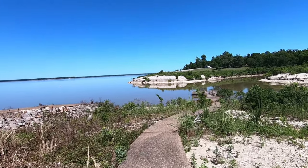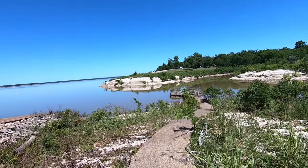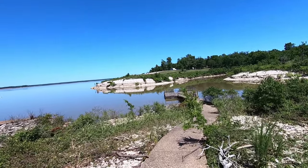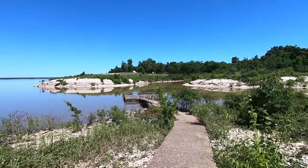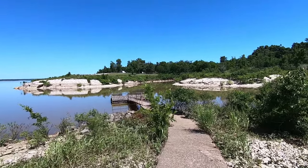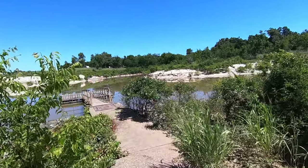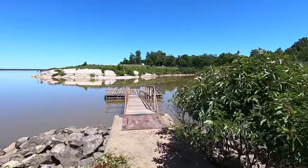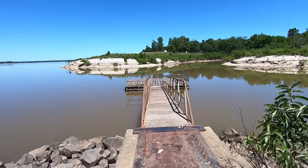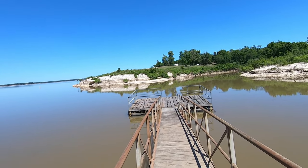I'm not sure if this is a fishing dock or a courtesy dock. Maybe it's both. Looks more like a fishing dock because of all the rails. If that's the case, I'll be fishing tomorrow. I gotta shoot video for my fans and followers first.